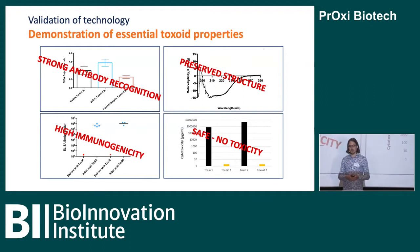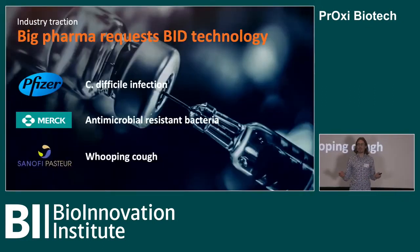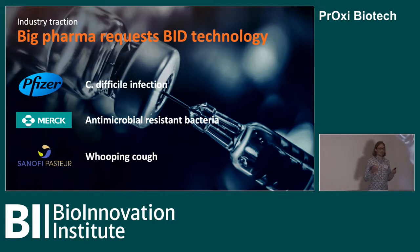We also know that there's a huge demand from the industry to get access to new technology like this. And we know it because 2 months ago, we went to the World Vaccine Congress in Washington, D.C., where we met with decision makers from some of the biggest vaccine companies in the world, including Pfizer, Merck, and Sanofi Pasteur. Now, Pfizer, they are leading with a phase 3 vaccine candidate targeting Clostridium difficile infection, CDI.